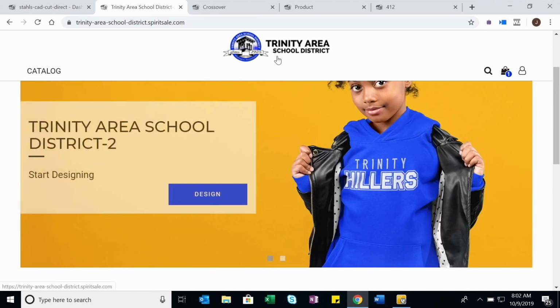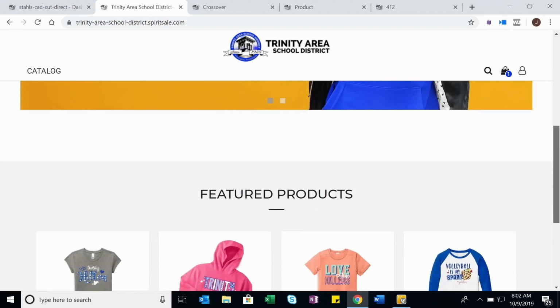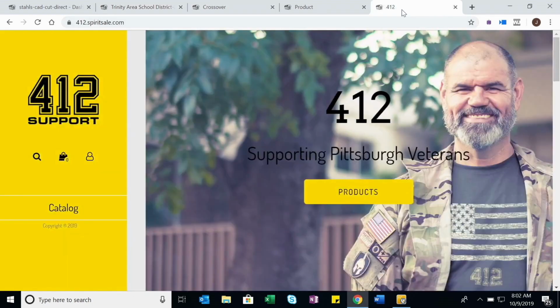Upload the client's logo, add custom image headers, and populate the store with products that they can buy on the spot with a credit card or offline payment. When you're talking about Spirit Sale, schools are definitely one of the top markets that we expect that decorators will want to reach. The other site I'd like to show you is for causes.